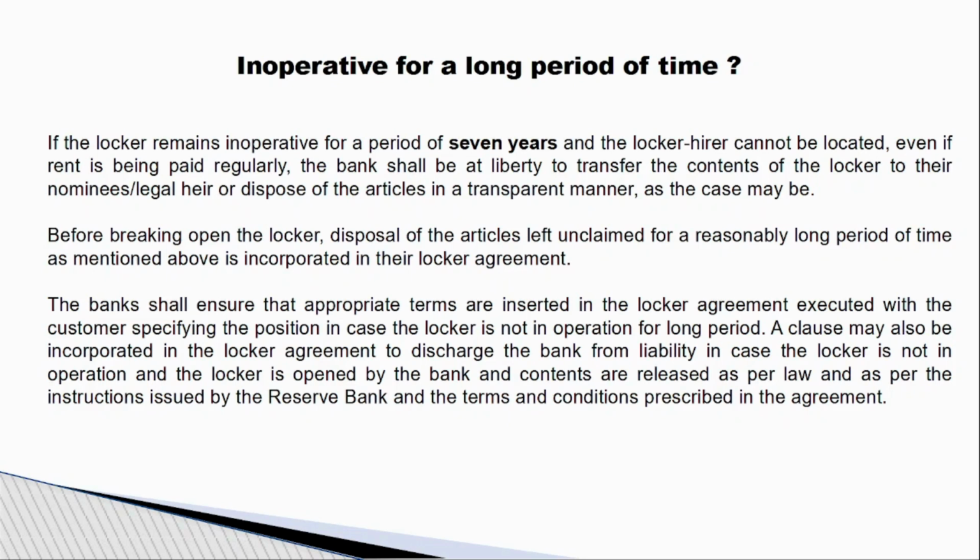Inoperative, for example, a locker is not operated for the last few years. In this example, if a locker has not been operated by the customer for 7 years, you can send a notice, and through email, SMS, call, letter, everything you can do. If you are not getting a proper response, then with the proper policy, you can break open the locker, and whatever items are there, you can put in a sealed cover in another branch or the same branch. If any legal heirs come, it can be given to the legal heirs, or as per the RBI policy, these can be handled as prescribed in the agreement.